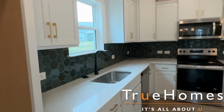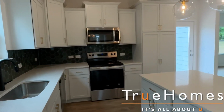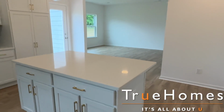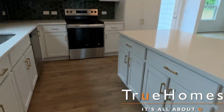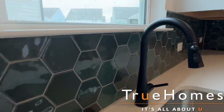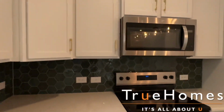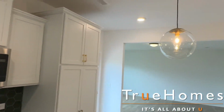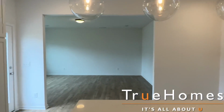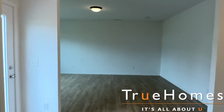You'll notice the white cabinets with the brushed gold finishes, tall pantry, tons of cabinets and drawers. You got a flat surface island. Check out that backsplash, absolutely gorgeous. Stainless steel appliances, beautiful brushed gold pendant lights, and looking into your great room.